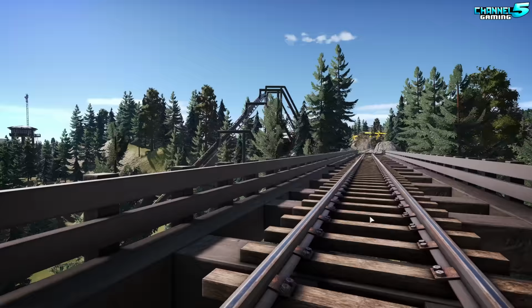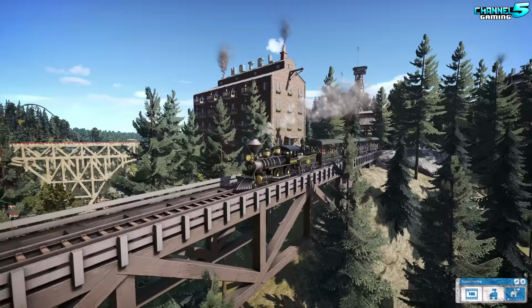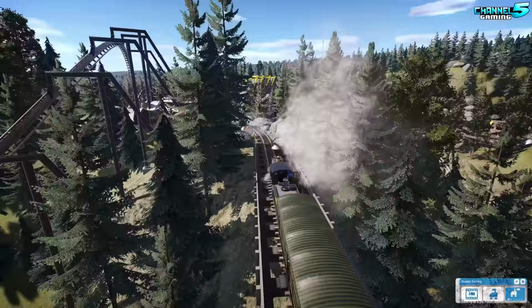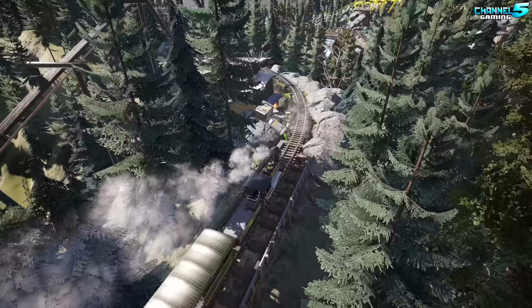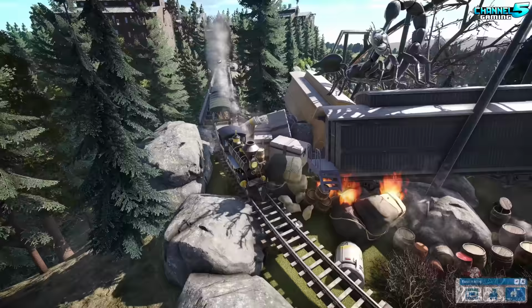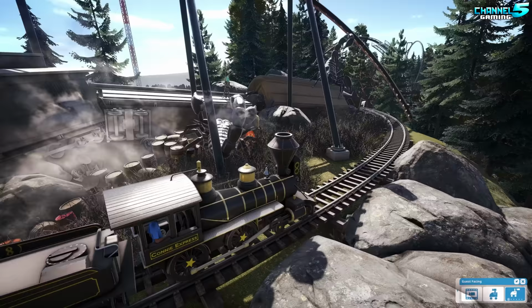I've run out of stuff to talk about. I gotta see this from a third-person view. Whoa! Look at these bridges. How many stops are on this? I like that. Multi-train network system. One for the higher up, one for the lower down. Pretty cool.